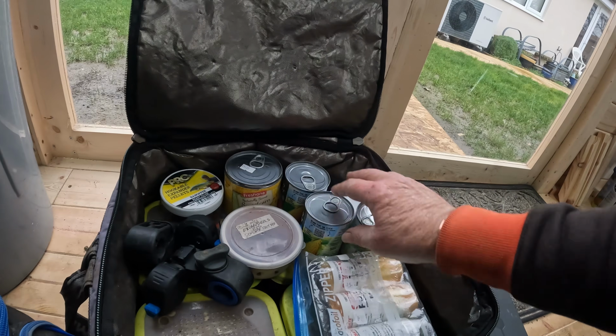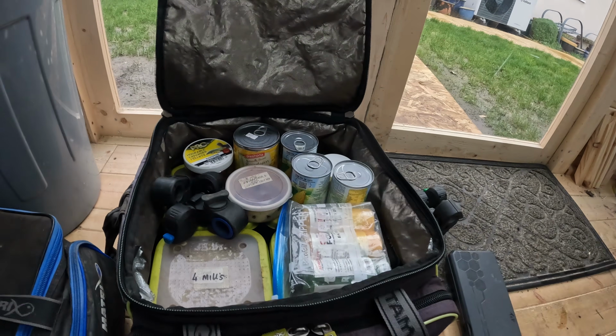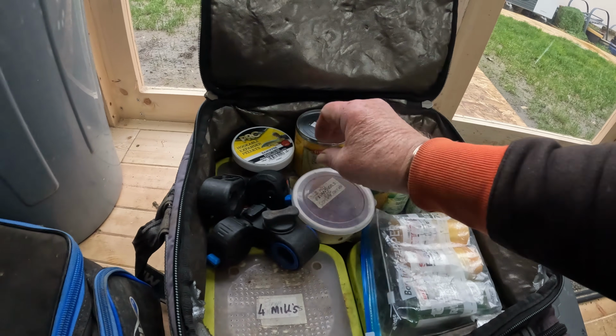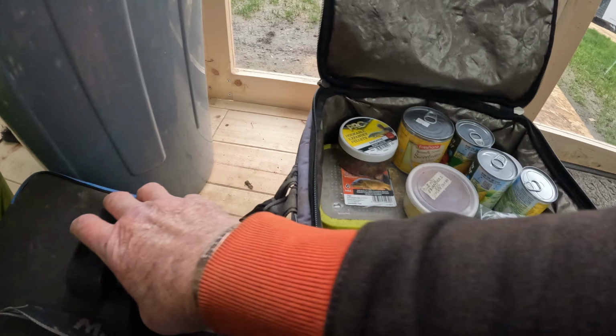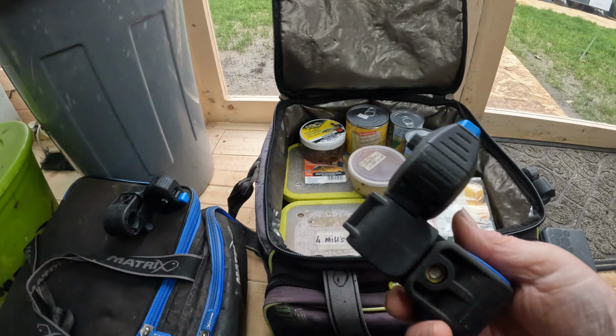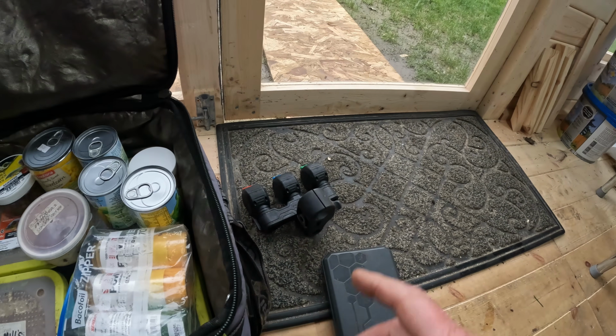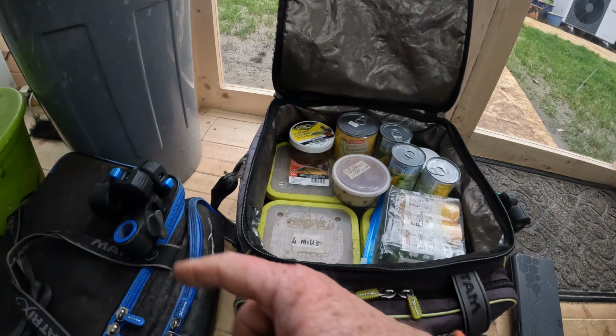Right, I've got four tins of corn, just in case. I've got 6 mil expanders in there covered with the red Fuka bait. I've got two spare clickers, so if I go somewhere and I know it's going to be a hard day, I just use a single clicker. Hopefully you'll use them, and if I run out and I need a fourth net, I can use that.